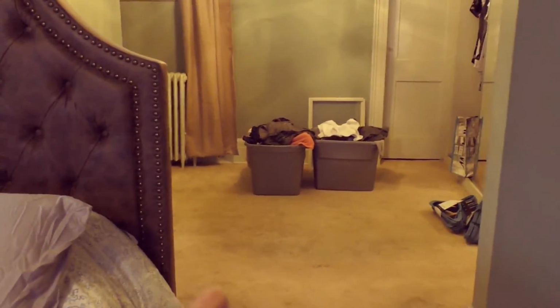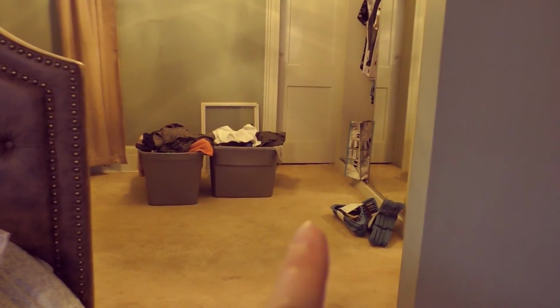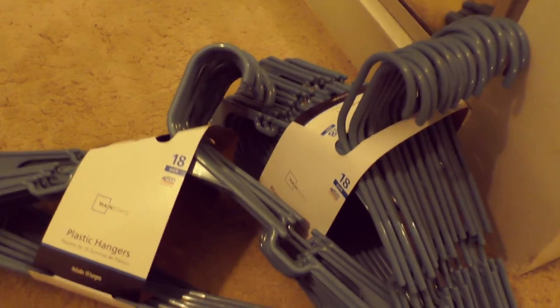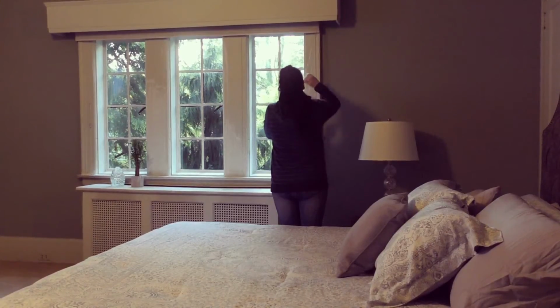You can see we're still definitely moving in. My clothes are still in bins, and today I picked up some new hangers. 18 hangers for $1. Whoop whoop. And look at that, they're teal too. So I am going through everything and of course hanging it up in my closet.